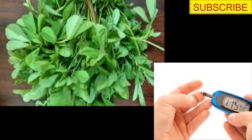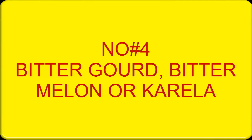Boil 1 cup of water and add 2 tablespoons of methi seeds. Steep for about 10 minutes and then strain and consume the liquid. Do this twice every day to see a reduction of blood glucose levels. 4. Bitter gourd, bitter melon or Karela.